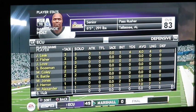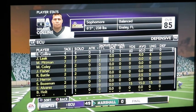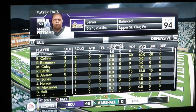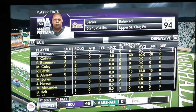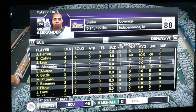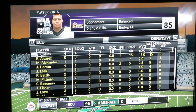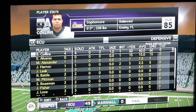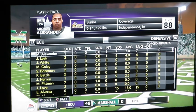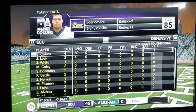Just rolling you through some of these player stats here on the East Carolina defense. 5 tackles for loss total for the team, 2 sacks total. As I mentioned, 6 interceptions for the defense. Alvarez, Alexander, Leak, and Collins all had 1 apiece. Heron had 2. And the 1 pass deflection by Michael Alexander really should have been a pick, actually. But he redeemed himself the very next play by getting the interception.